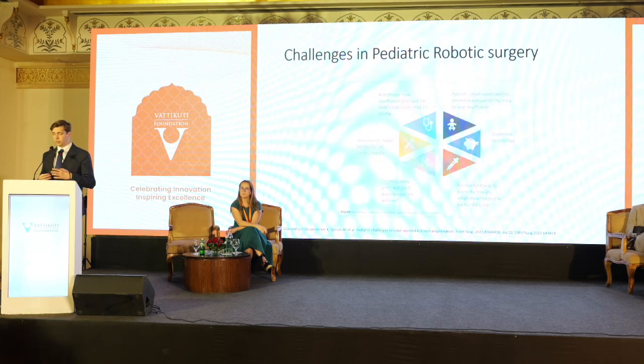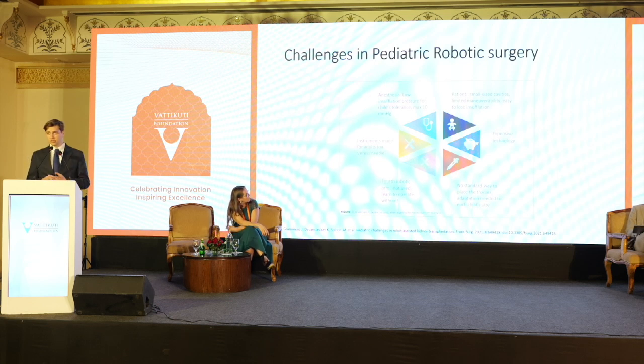Due to the anatomical and physiological differences in children, pediatric robotic surgery has several challenges, such as a small abdominal cavity and instruments that are only designed for adults.